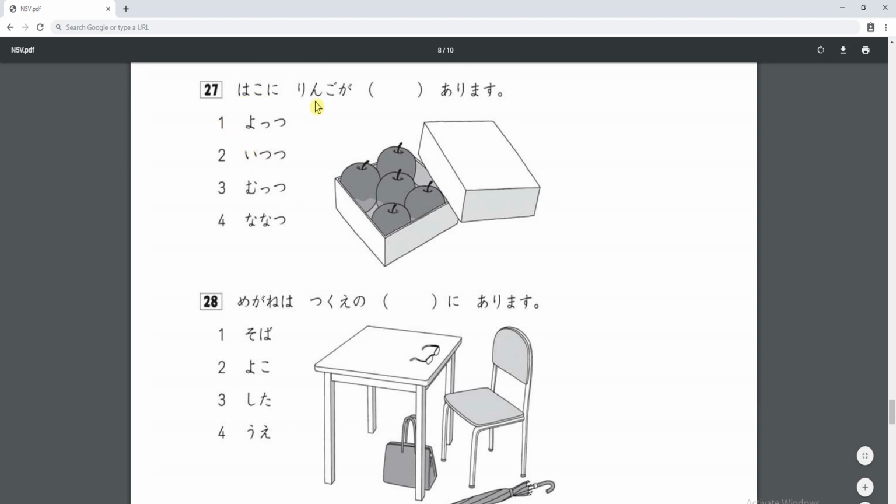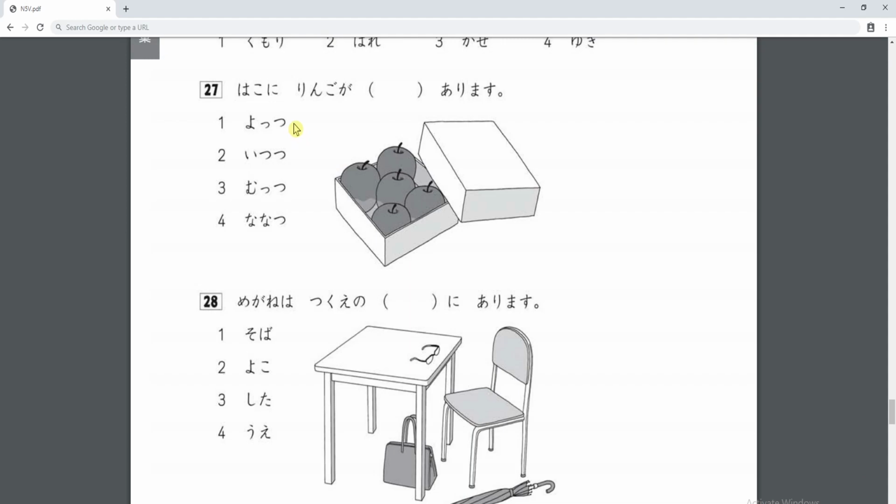27. 箱にリンゴが something あります. So, how many apples? We're going to use the picture as a stimulus here. So we count 1, 2, 3, 4, 5. 5 apples. But which of these means 5? 4つ, 5つ, 6つ, 7つ. Again, I stress that you practice your counters, especially for the most basic ones. The correct answer here is 5つ. This is 5. You might think, 1, 2, 3, 4, 5. 5 is 5. But when we talk about counters here, there are 5 apples. And when we use this specific counter, this is a general counter, like something tsu. There are 5. 5つ, 5 apples.